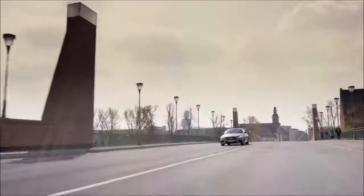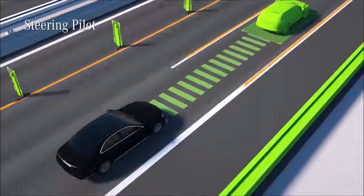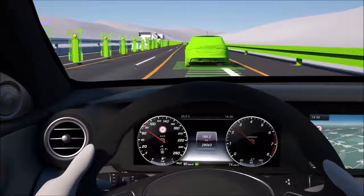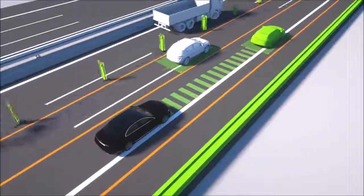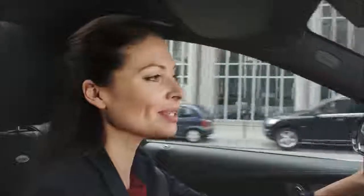Where the lane markings are clear, the system keeps the vehicle in lane at speeds of up to 210 kilometers per hour. If the lane markings are not clear, for example, in the event of roadworks, the Steering Pilot can monitor nearby vehicles and parallel structures around the vehicle up to speeds of 130 kilometers per hour and actively intervene. Even without lines, the system provides support up to this speed in the corresponding environment.